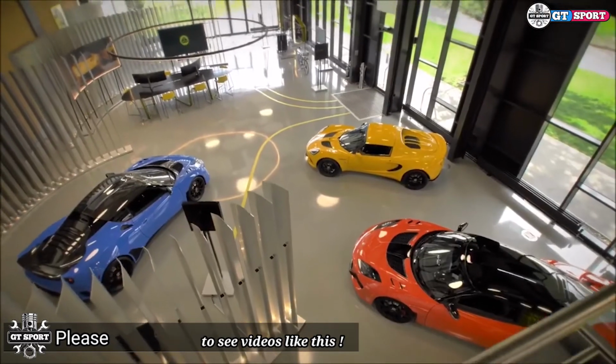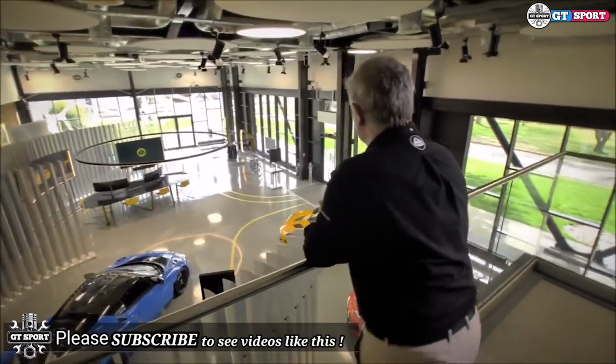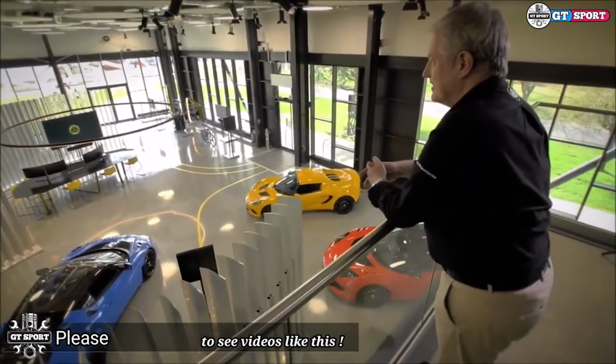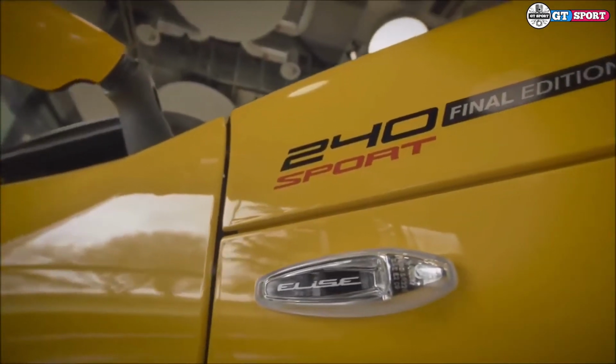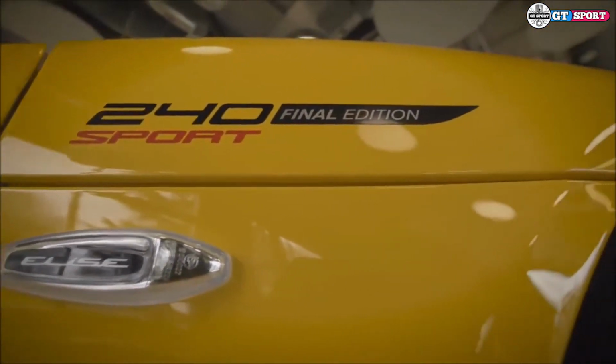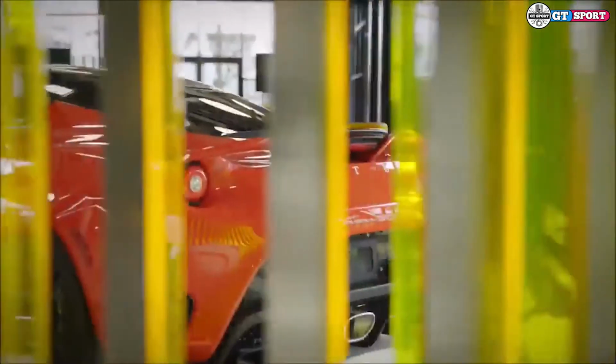The physical experience of buying such a thing as a car is extremely important and always will be. It's well documented that you need to see, you need to feel, you need to touch. And buying a car online is a process, but it's not something that many people actually do. So a brand showcase will always be something that we will advocate.